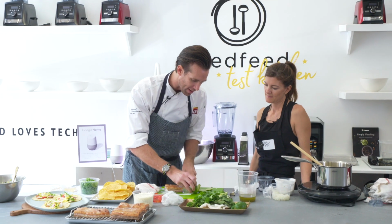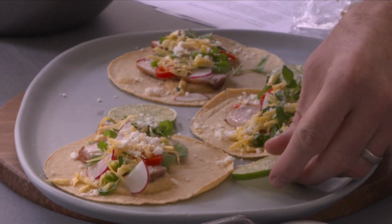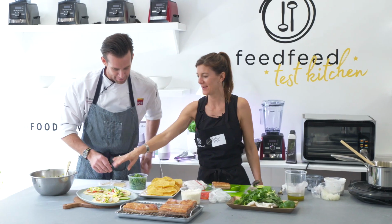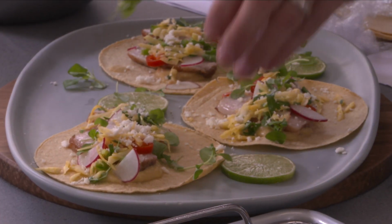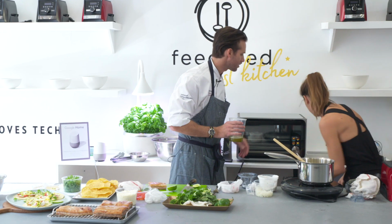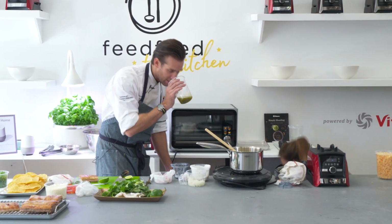So now I've got to call in the expert here. You gonna help me out? What else do we need to do to make this thing? I think we need to sprinkle a couple more microgreens just around, just a little bit. Yeah, there we go. Perfect. And you have your oil. You want a spoon? There was a squeeze bottle down there somewhere.